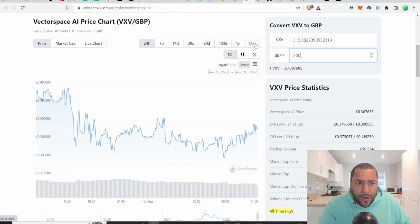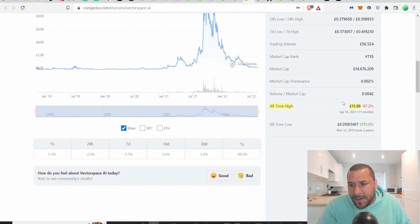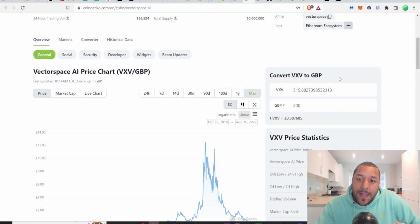What did this hit before in the all-time high? This went as high as, look at this. Just before the crash, it went as high as £12.27. Here it says, I highlighted it, £13.88. I'll just wait longer.